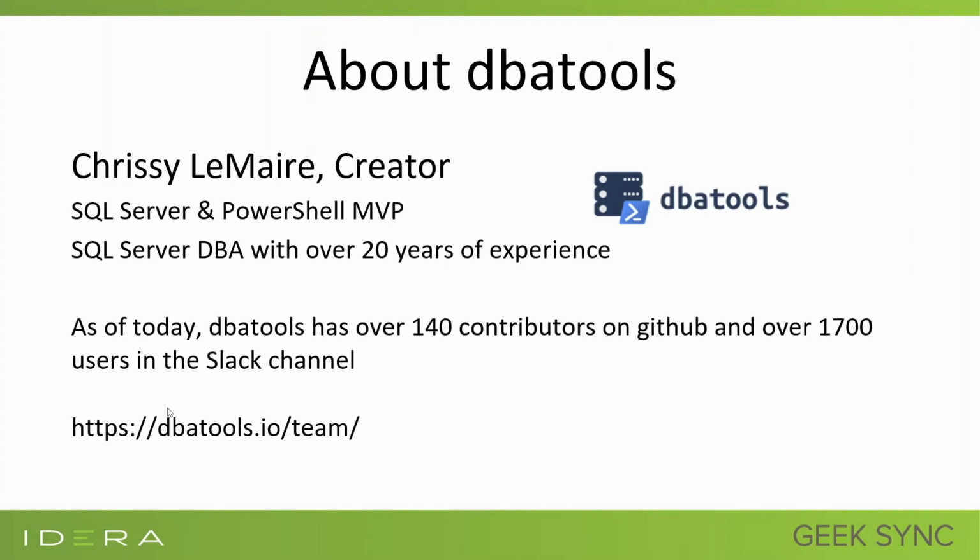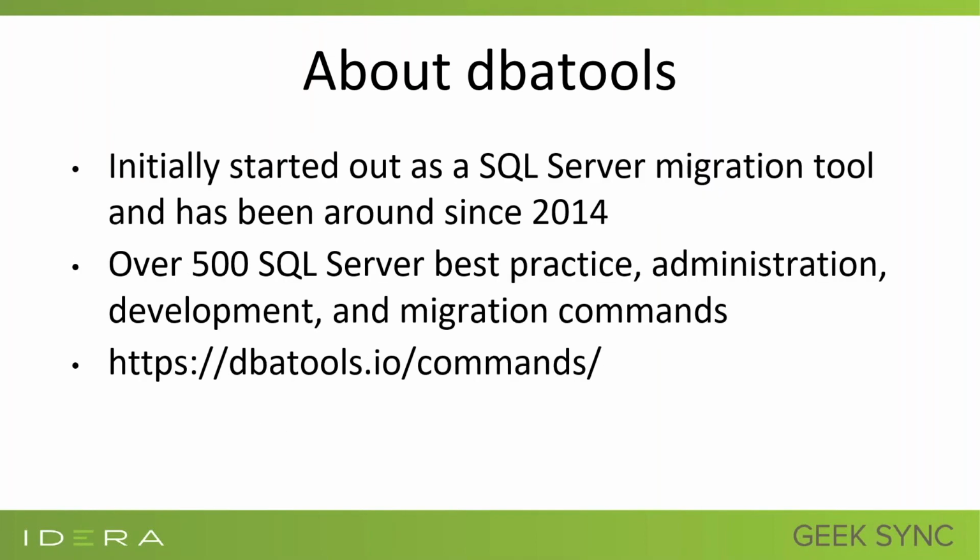One of the cool things about dbatools is that it is written by our peers. These are DBAs, SQL Server professionals out in the world, in the trenches every day. They not only know what we need to do, but they know how we need to do it. These things are built with best practices in mind, with the proper way of doing things. And that's really important.